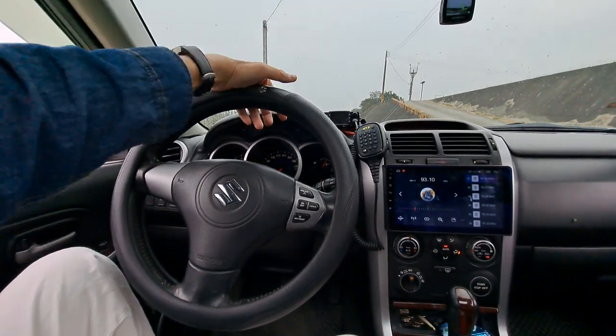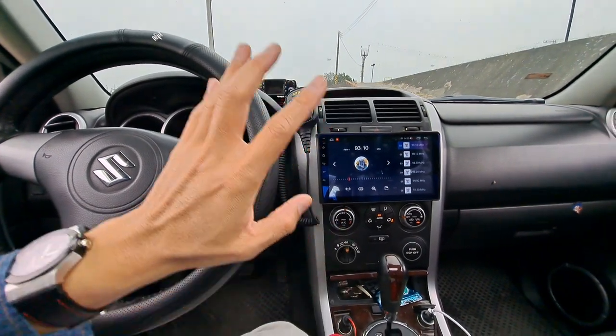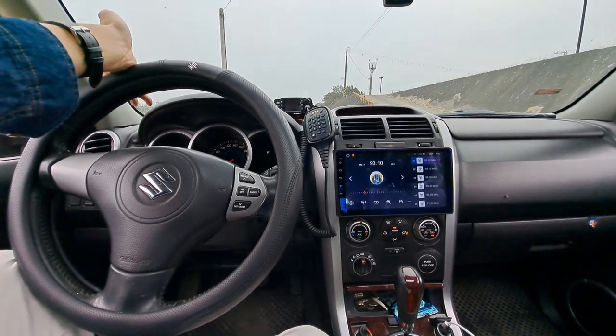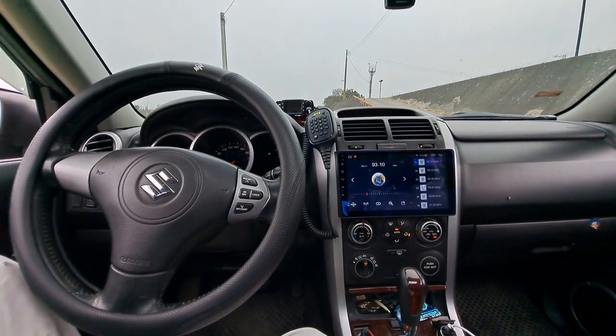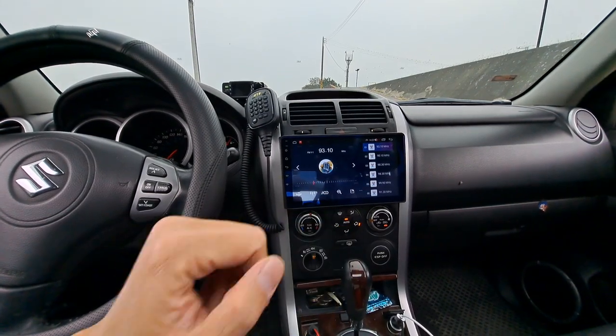Actually, in Taiwan, we like to use km/h with degrees Celsius. It's more convenient. If you drive a pure 100% US spec car, you have to think, okay, what's mph in kph, what's Fahrenheit in degrees Celsius.